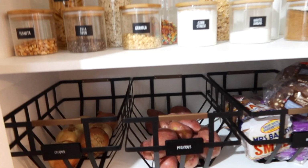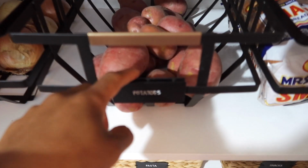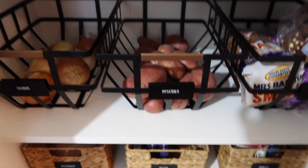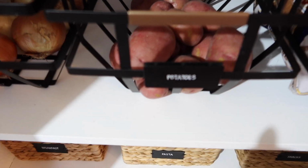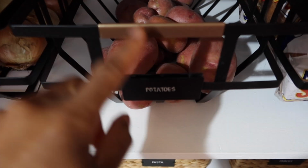All right, let's talk about the labels. I did buy a pack of labels from Neat Method, and I love these. They made these labels perfectly for this type of bin. I mean, they're going nowhere. Just gorgeous. Look at that. So beautiful.